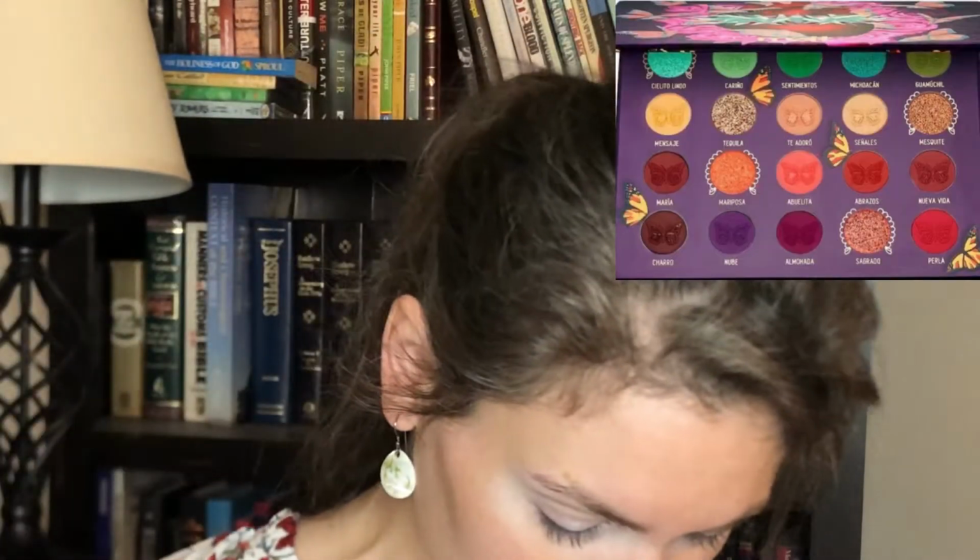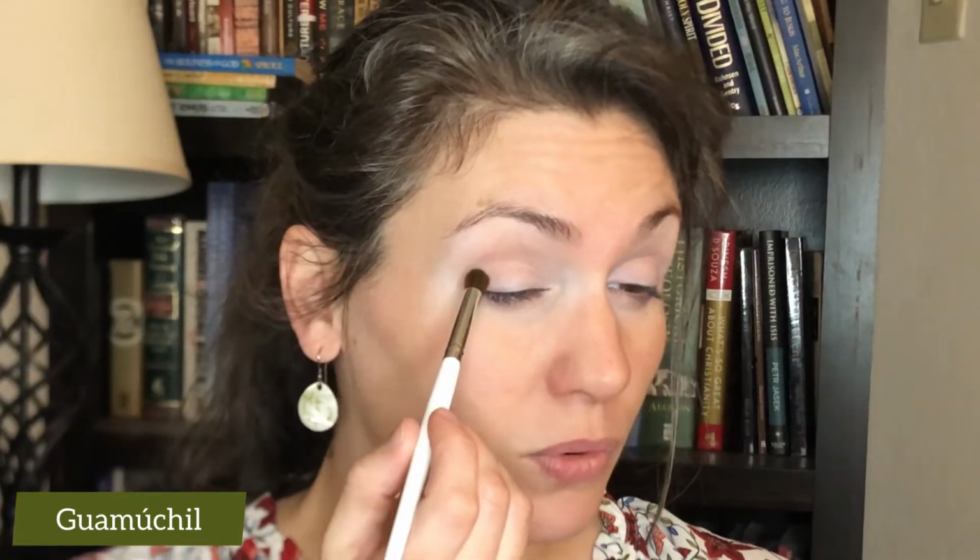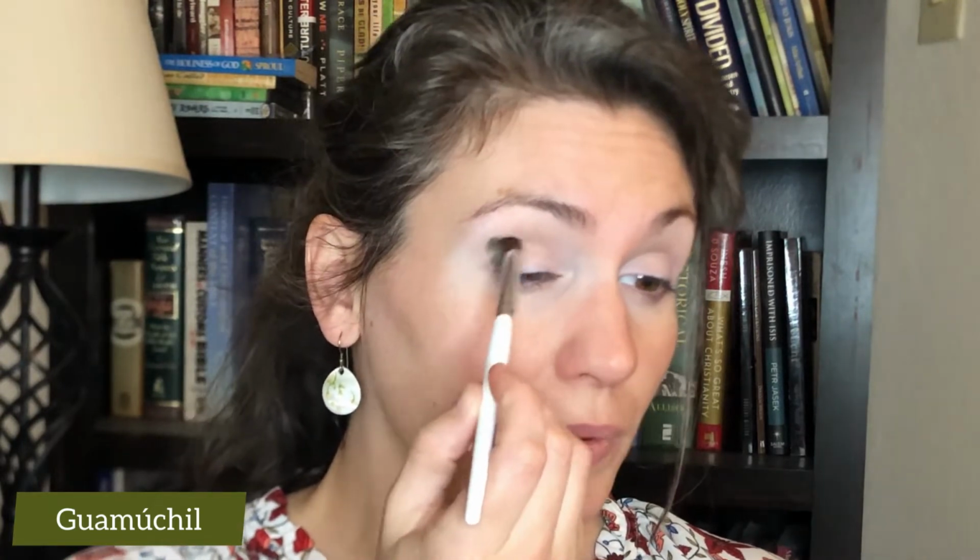I'm going to start with that brush, and I'm going to go into the shade Guamuchil, which is the dark green matte, and I'm going in lightly because I don't want this to be a super dark green. I want this to be more of a light wash, and I'm just putting it in my crease. I'm hoping that I can blend it out into something lighter tone. We'll see. I really don't know.